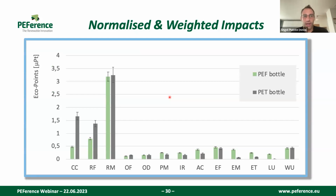We can also do the analysis after normalizing and weighting the results using the normalization and weighting factors, also recommended by the method that we use, the European footprint method. This analysis revealed that the impact categories mostly contributing to the overall environmental footprint of PEF are climate change, the use of fossil resources, and the use of minerals and metals. Most of the other impact categories have a much lower relevance.